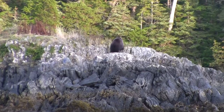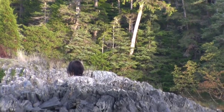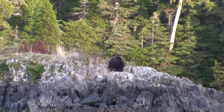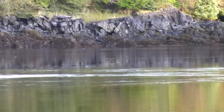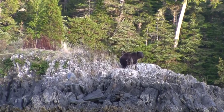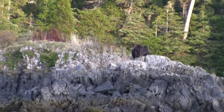On an island about 250-300 yards from me, and that island, he had to swim to it. There's the far bank over there, and you see the water. What made him go over there on that island, I'm not sure. But there was something that was worth swimming to over there.